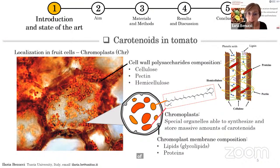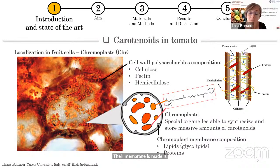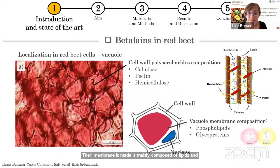Now, carotenoids in the tomato cell are protected by two different biological structures: the cell wall, mainly composed of polysaccharides such as cellulose, pectin, and hemicellulose, and chromoplasts, which are special organelles able to synthesize and store large amounts of carotenoids. Their membrane is mainly composed of lipids and proteins in a ratio of about 1:1. Whereas betalains in red beet are stored inside the vacuole, whose membrane is composed of phospholipids and glycoproteins.